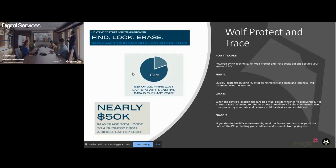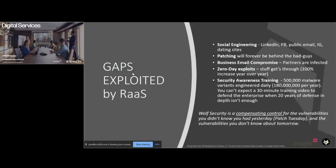So Wolf Protect and Trace is absolutely one element in addition to what we're doing with just the hardware alone. When we talk about moving into that software layer, what do we want to be able to add on top of what we're doing with our devices? Some of the gaps that we've exploited, and this is where the interest level comes in.